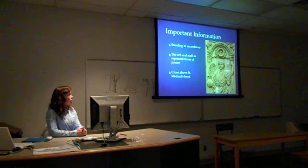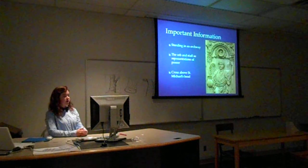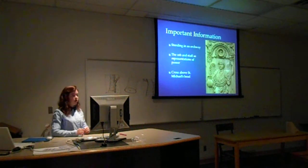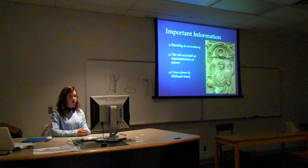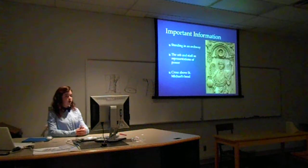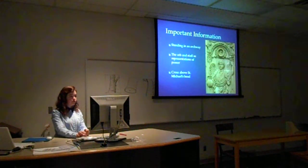Okay, so some important information. As I mentioned, this is St. Michael, and he is standing under an archway. The orb and the staff, which is the round object and the staff in his hand, represent power and kind of imply that he is giving power to some probably leader of the time or greater source. And there's a cross above his head, as we can see, in a wreath sort of fashion. So we know that we can associate it with Christianity and the power of God.